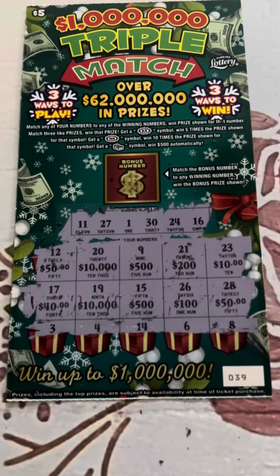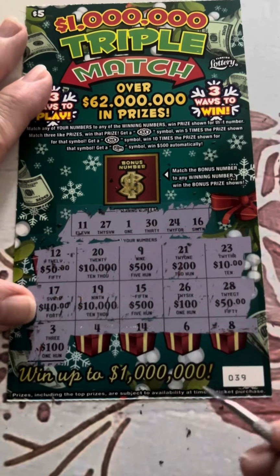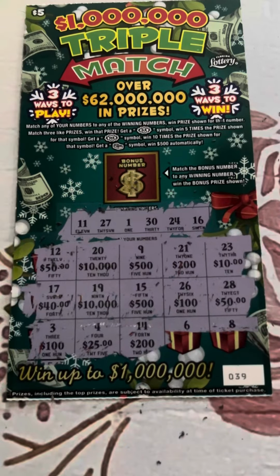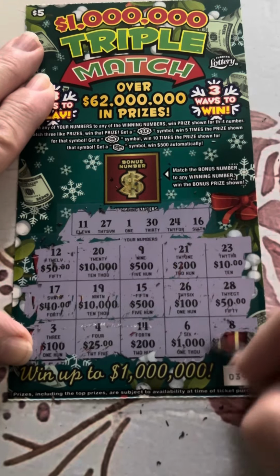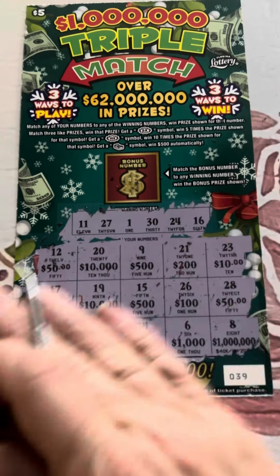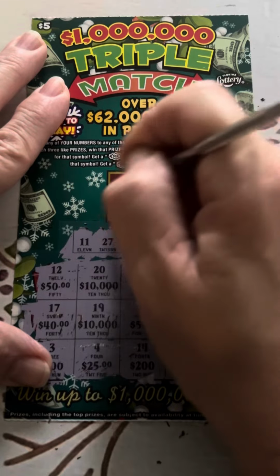150. All right, last row. 100. 25. 200. 100, 200, and then 25. So right now we've got 250s, 2 10,000s, 2 500s, 2 200s, 2 100s. And of course we get 1,000. And the last one is $1,000,000. What? And no matches. All right, so no three of a kind there. So the last thing to do is scratch off the bonus box and see what we got there.